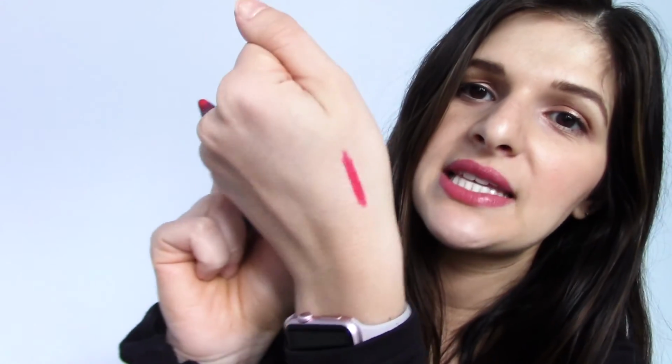So this is NARS Dragon Girl. First of all, I love that it comes in a little pencil form. This is their Velvet Matte Lip Pencil, and I just love it. It stays on through everything. This color in particular isn't like a true red. I don't know if you guys are going to be able to see that, but it's more of a pink red. I just love this.